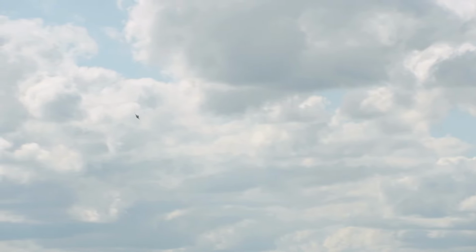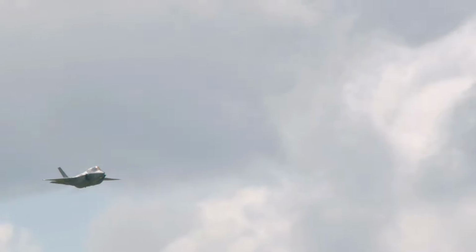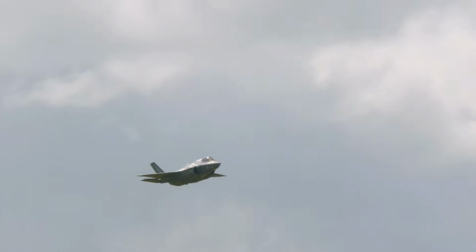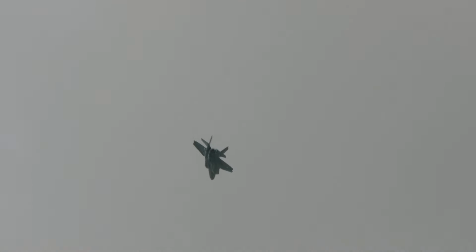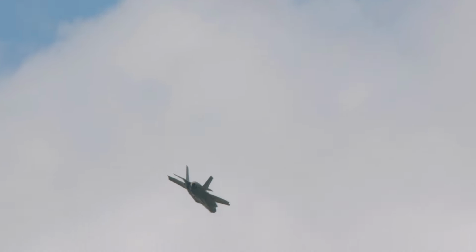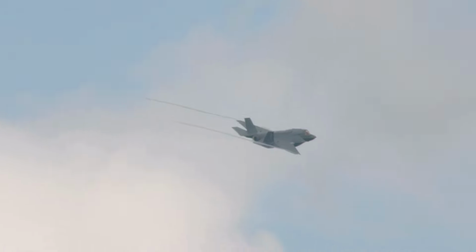And that bay is able to carry 4 medium-range air-to-air missiles, or a combination of 2 of them and a pair of Paveway 4 500-pound precision-guided bombs. Though still very much in the build-up phase at RAF Marham with the F-35 Lightning II force, these aircraft, nevertheless, are still in constant demand.